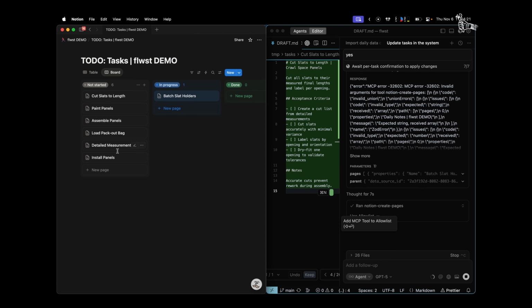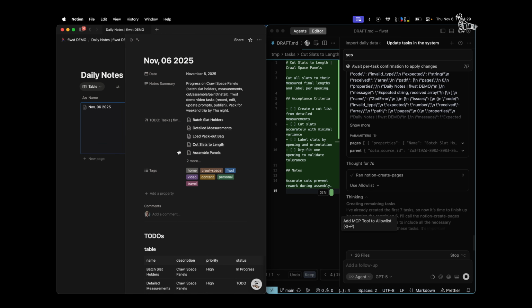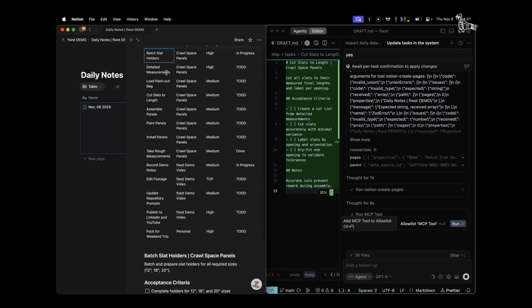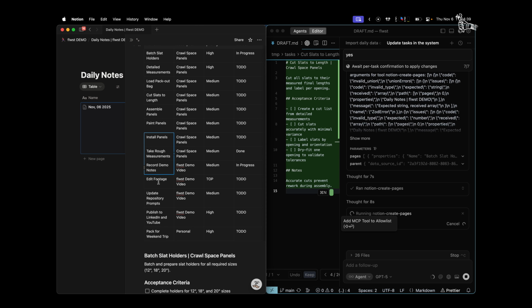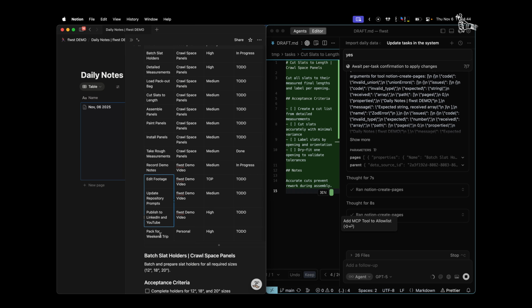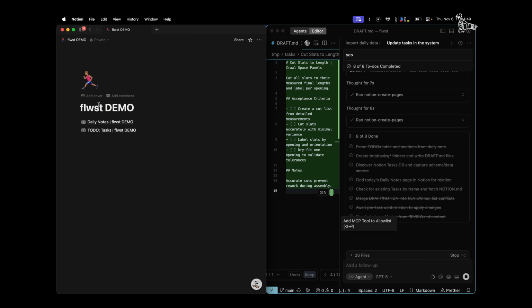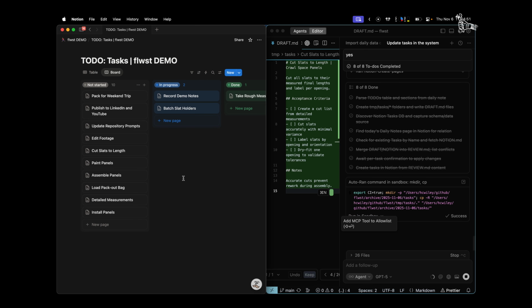So we've got all of these to-do items that were just added automatically through this workflow. And there should be 3, 6, 9, 12, it was 13. Cool. There's all 13 of them, and it's done.